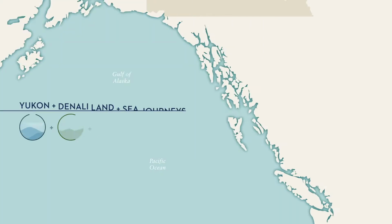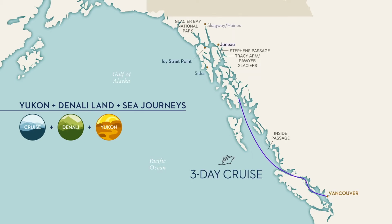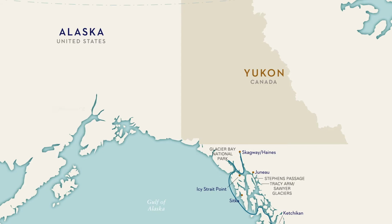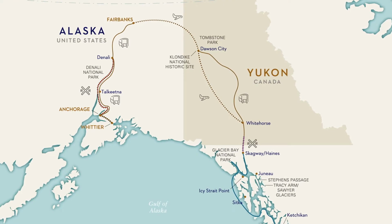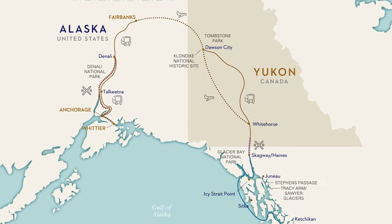Our Yukon and Denali land and sea journeys offer 2 shorter cruise options: a 3-day cruise of Alaska's Inside Passage from Vancouver to Skagway, or a 4-day cruise in the reverse direction that includes Glacier Bay National Park. Both of these are paired with the chance to explore not only Denali and Alaska's interior, but also to venture far off the beaten path to the wild wonders and Klondike Gold Rush history of the Yukon.